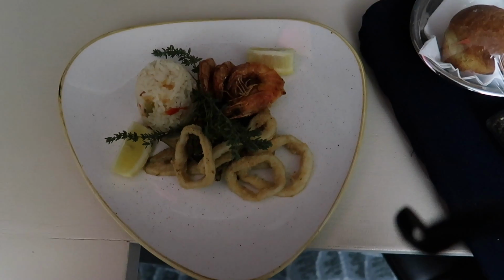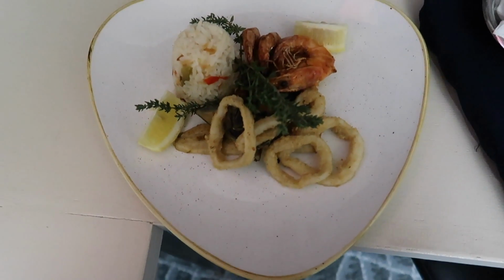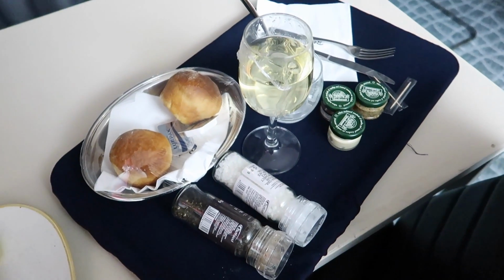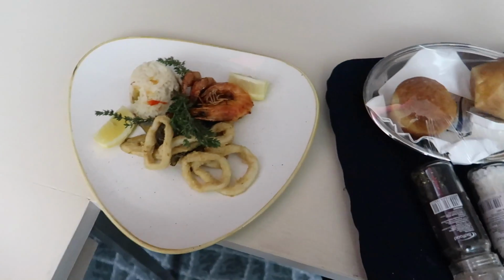So the food has arrived. And I ordered some calamari and prawns. I didn't think it would be this small. And a glass of wine. Might end up just eating that bread because I am very, very hungry.